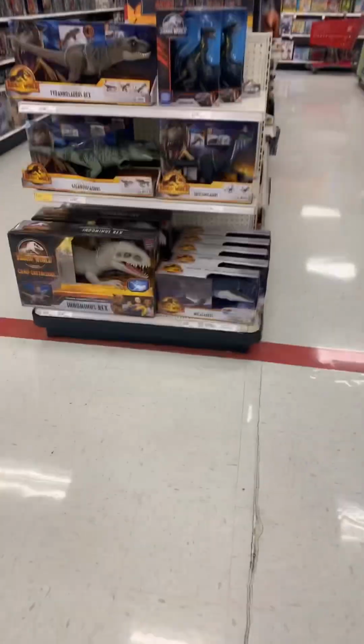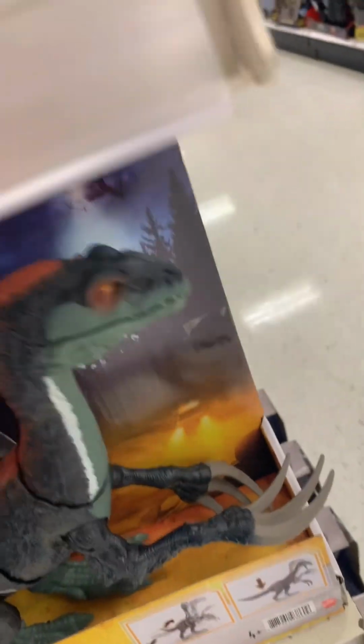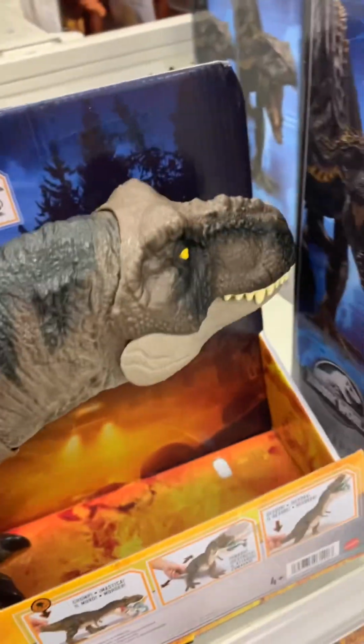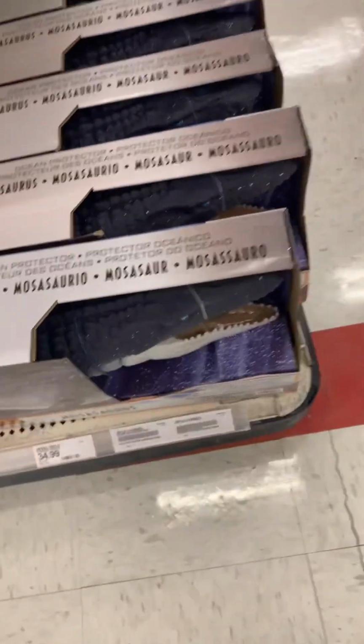Oh, wait, hold on. I encountered something. Oh, we got Baby Peach. All right, we made our way to the Jurassic section. We got the Giga. There are Xenosaurus, and then the Thraxia, of course. We got Endoraptor again, the Super Colossal and the Mosasaurus.